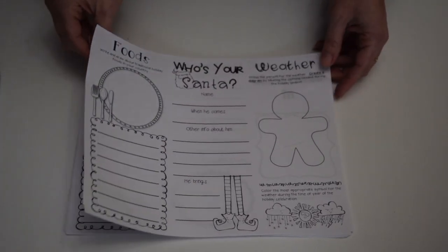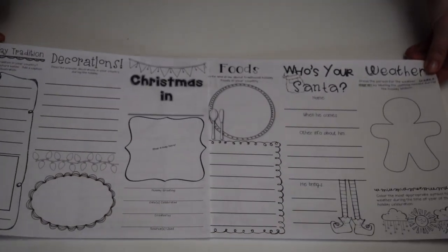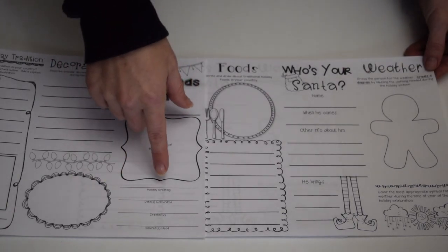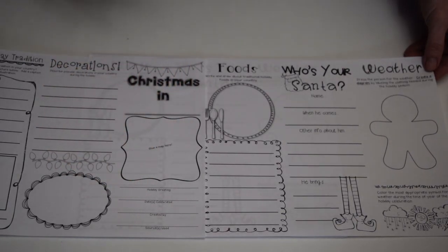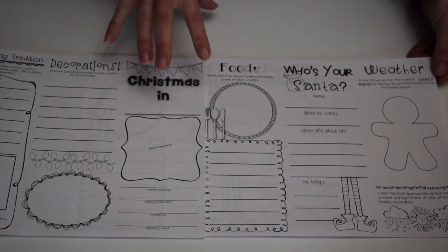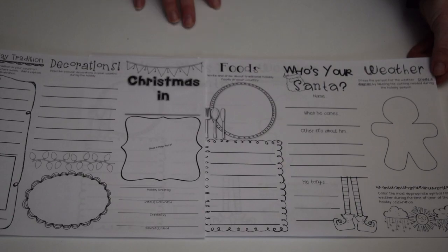To go along with our Christmas Around the World, I picked these up. They should be double-sided, but I just printed mine. They're to create brochures. I'm going to have each of my younger children pick a country. They're going to give me the country, the date that it's celebrated, what their holiday is called, the traditions, the decorations. We're going to be doing several countries together, but I printed these out for them to do their own research, to pick a country of their choice that they will then present to us just before we go on break.